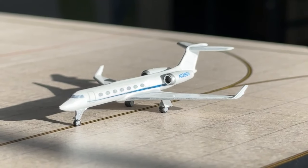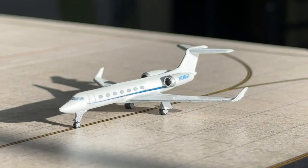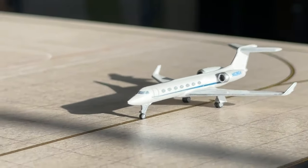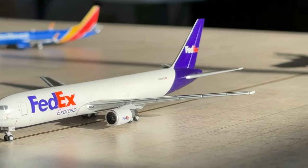Here's the beautiful Gulfstream G550. This aircraft is currently coming in from White Plains, New York, and now is going to be making a service today out to, let's send him over to Reno. Why not? So looking good on that aircraft. Great custom. So glad to have it. It looks awesome.